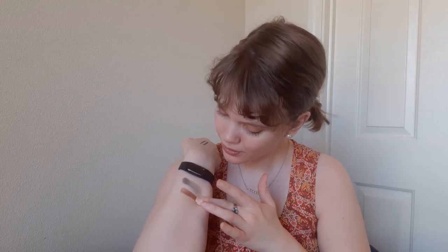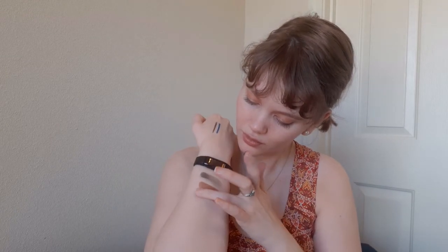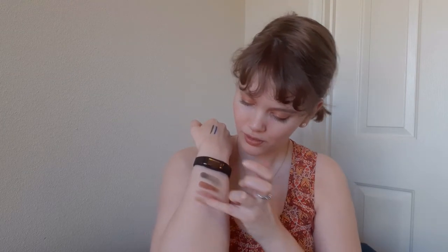There's the finger swatches. And on the arm, not crazy impressive. That one's pretty. That's a pretty shade too. Yeah, I think that'll be very usable.